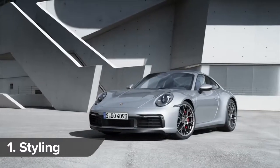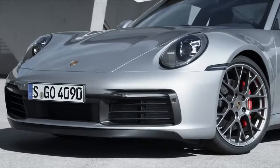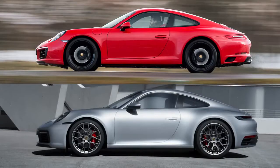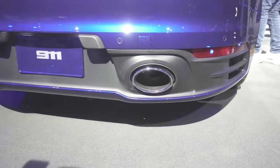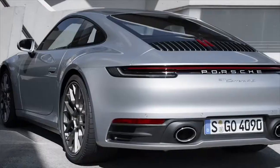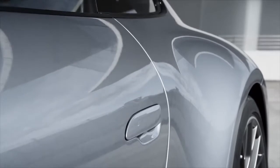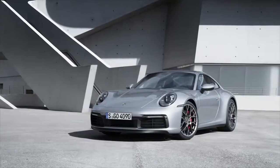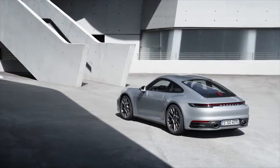Evolution is what the 911 is all about, which means the 992 looks like a carbon copy of the old model, despite being all new. Take another look and you'll spot revised LED headlights, exhaust pipes integrated into the rear bumper, an LED rear light bar, new bonnet creases and door handles that sit flush with the body. The 992 is wider than the car it replaces, and all models get flared rear wheel arches that rival a Kardashian for curves.